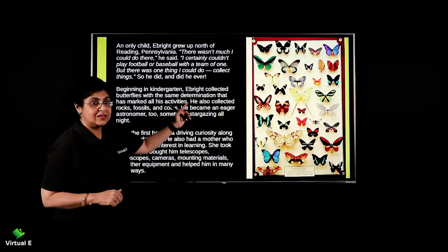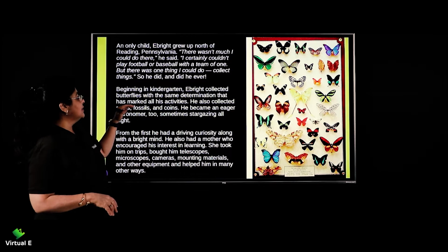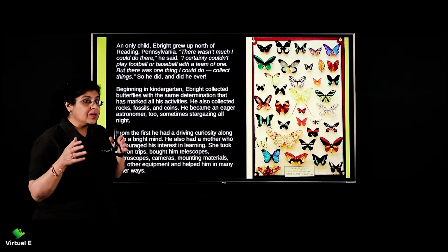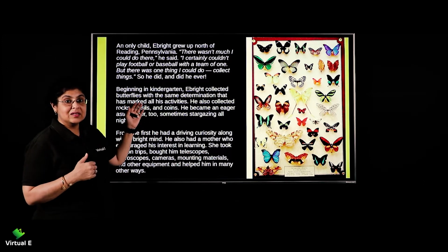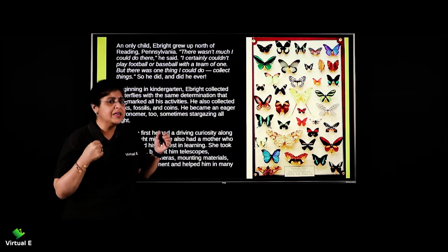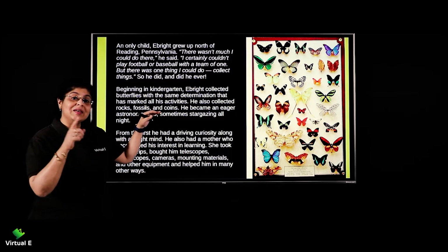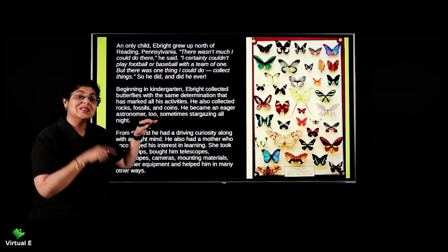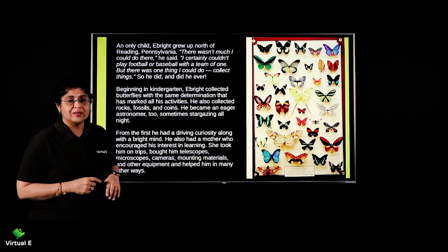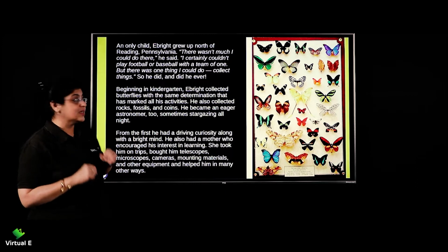Beginning in kindergarten, Ebright collected butterflies with the same determination that has marked all his activities. While he was in kindergarten, he started collecting butterflies. He was so strongly willed that he wanted to do it. His determination was so very strong, just like he did his other activities, likewise he collected his butterflies as well.